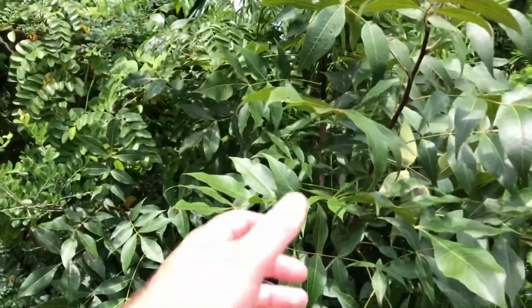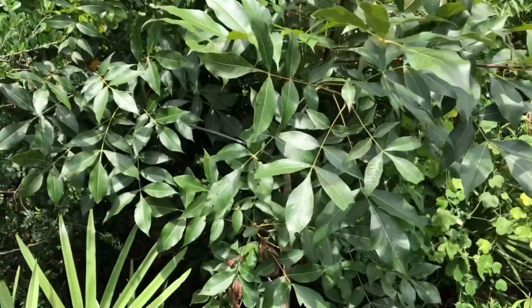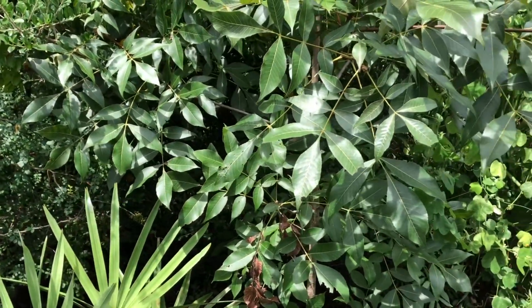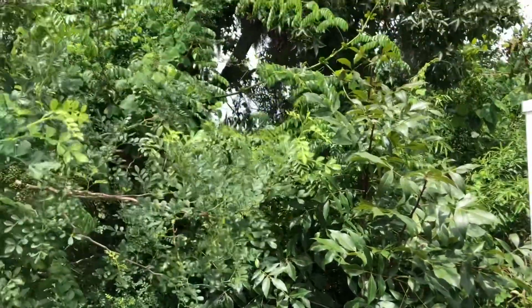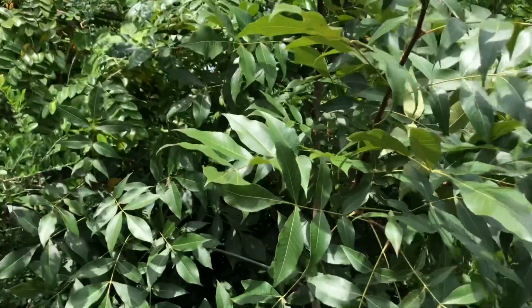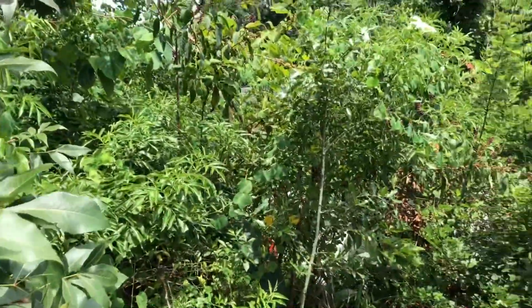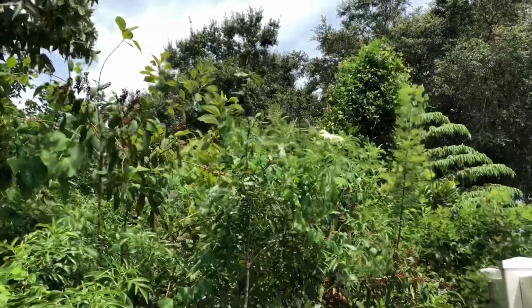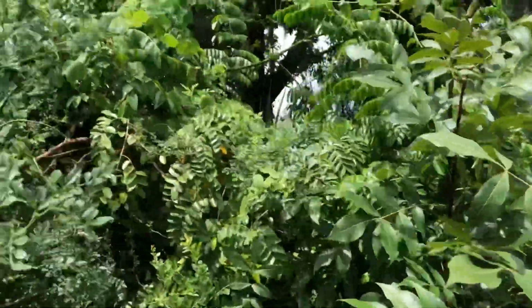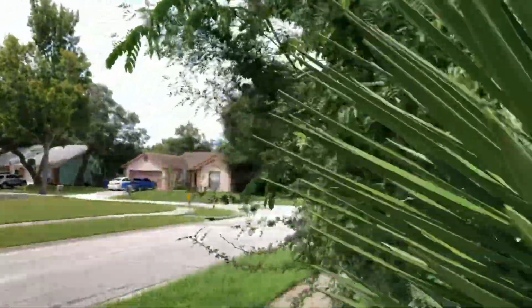Here's my pignut hickory. So 3 years ago, this tree was in the ground, and it was probably 2 feet tall, I'd say, from the ground. And now it's, I would say, 7 feet, which is pretty good growth. I mean, it's not a super fast growing tree, especially not here where it's not moist all the time. But you can see, I mean, this is what happens when you just kind of let plants grow. They like to grow.